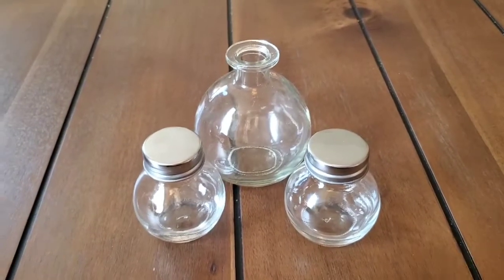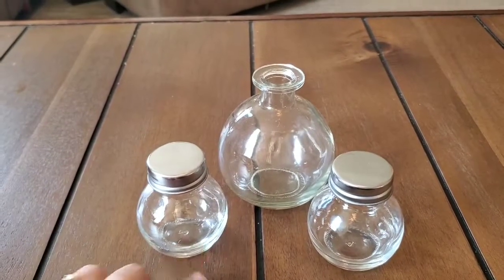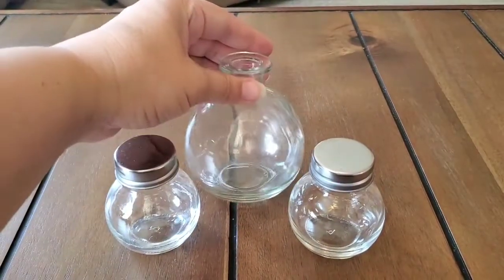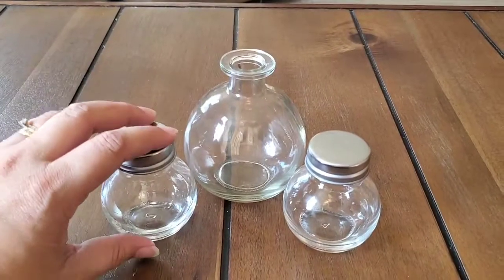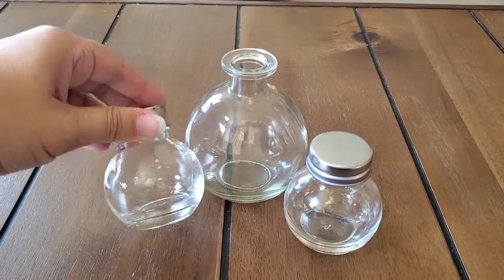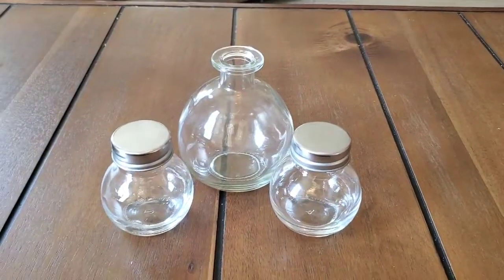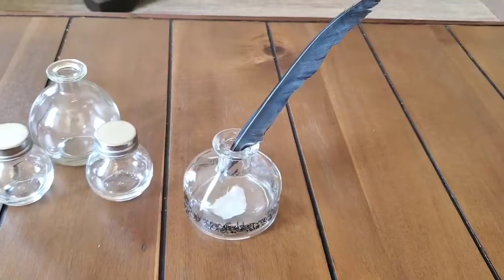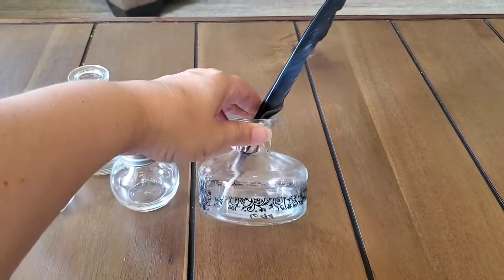I found this set of little round jars, and I thought this would be great to add like some glitter, or maybe some like eye of newt, or whatever spooky things you wanted to have for your potions class or whatever, if you're doing like maybe even a Harry Potter setup. I thought these were very interesting, and I think that you could get really creative and fill them up with all kinds of things. And then if you're doing a Harry Potter theme, it'd be nice to have a quill and some ink.